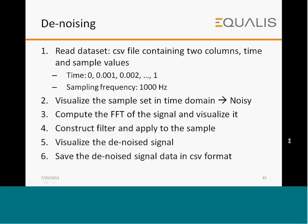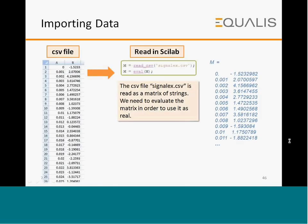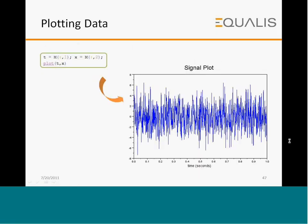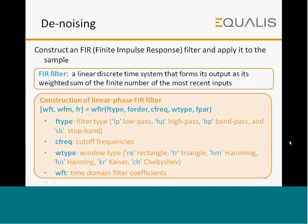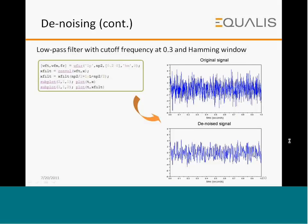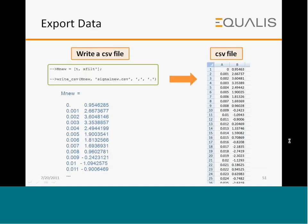For denoising, you want to read the data set, a CSV file containing two columns, time and sample values, time series and sampling frequency, visualize the sample set in time domain, compute the FFT of the signal and visualize it, construct a filter and apply it to the sample, visualize the denoised signal, and save the denoised signal in CSV format. So read a CSV file in Scilab, plot data, calculate Fourier transforms to denoise. Say construct a finite impulse response filter and apply it to the sample, a low pass filter with a cutoff frequency 0.3 and Hamming window, and write a CSV file.